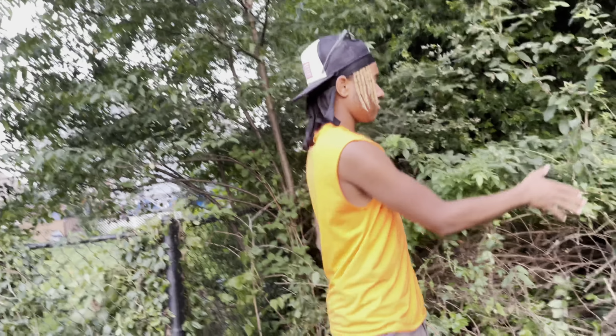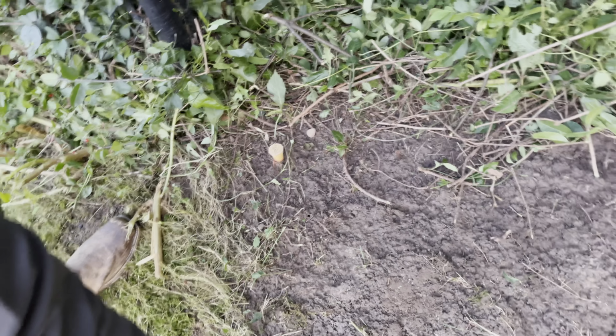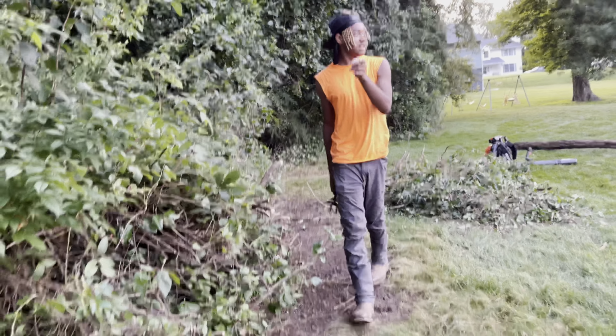Job for about an hour and a half, 2 hours. There's a stake right here, and I mean, we got it right on there. For the most part, pretty good. We got the stuff trimmed off this fence. It's poison ivy all over this, so we have to be very careful with this.